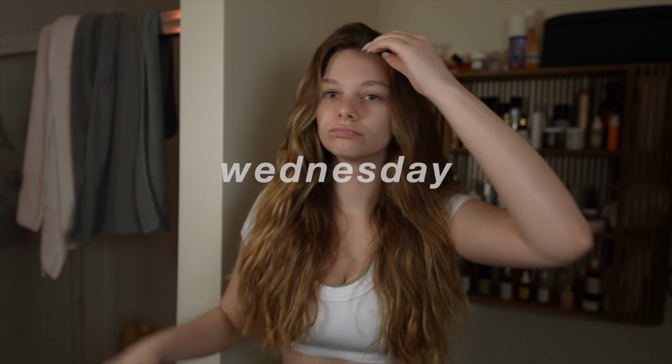I'm going to let my hair air dry, and it is already nighttime, so I'm honestly just gonna throw my hair in a silk cap and go to bed. This is what my hair looks like, air dried. Just put it in my silk cap.